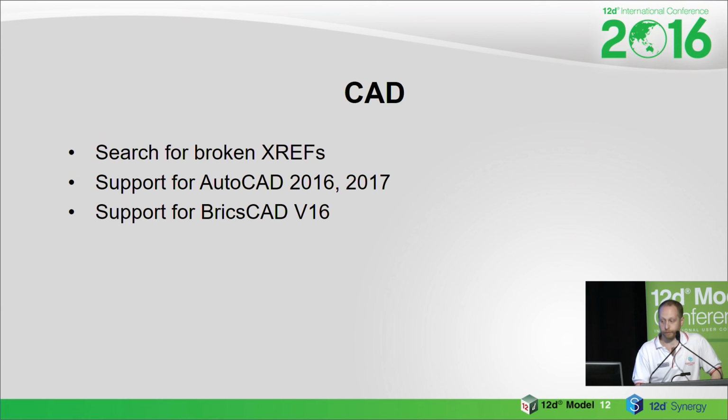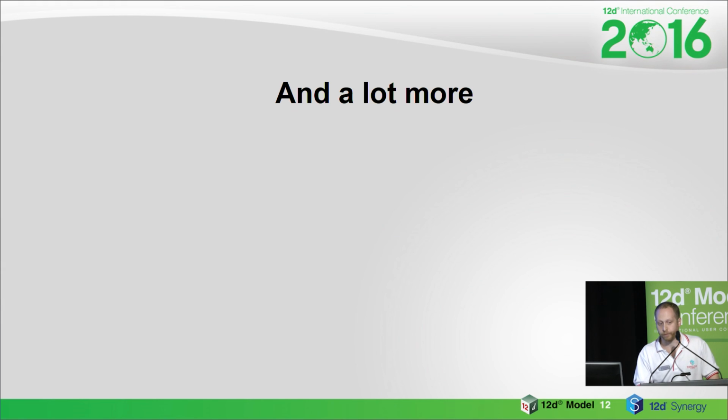We also added support for AutoCAD 2016 and 2017, both in terms of the plugin and the data format, and the same for BricsCAD version 16. And look, there's a lot more, and I don't have time to go through them all, so I'm just going to throw them up on the screen really quickly.